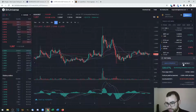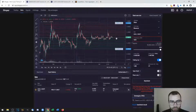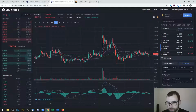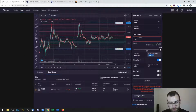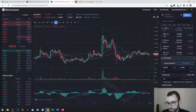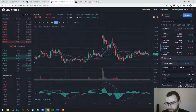You can use the AI strategy, but I recommend setting it yourself. Then you would just copy paste your settings from Bitsgap, the lower price, the upper price, the grids, which were 21. The quantity, you can set as required as it was right here, or you can actually put more on it. And then it will show you the available balance that you have and how much it would actually require you right here. And then you can also set up a stop loss if you want to.